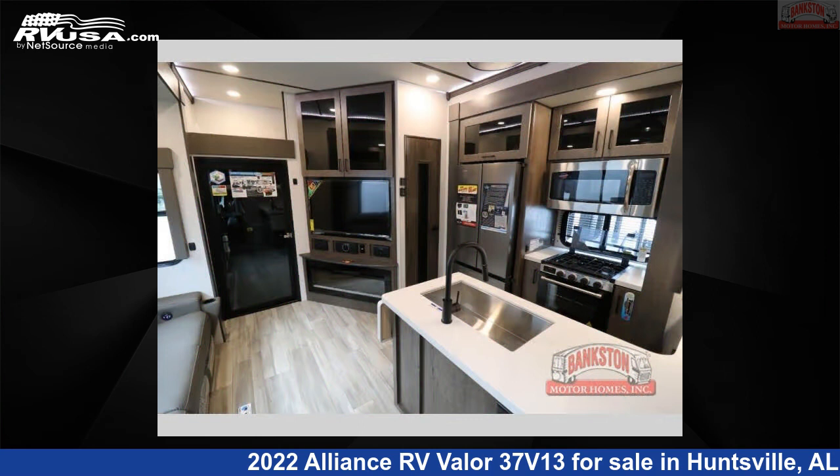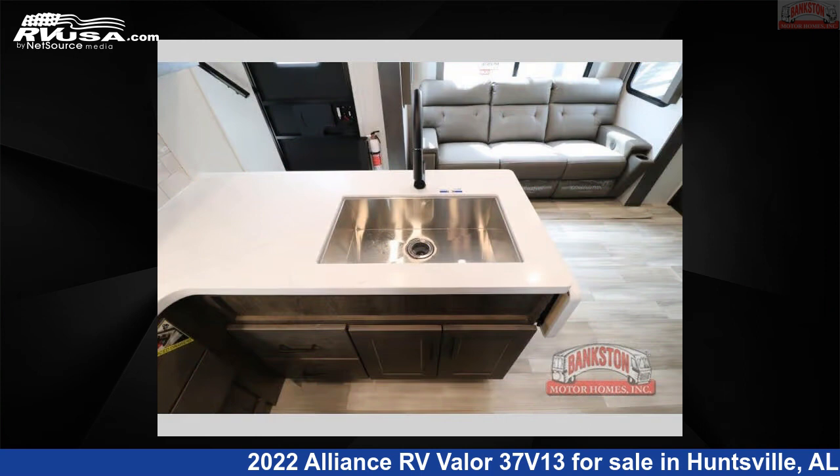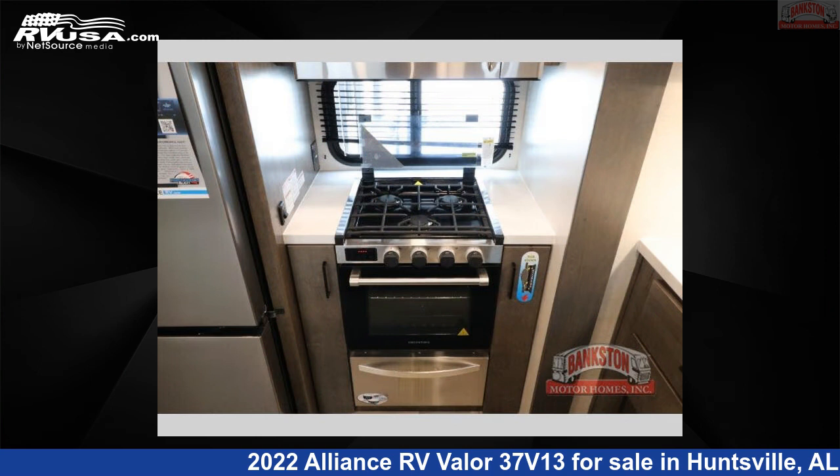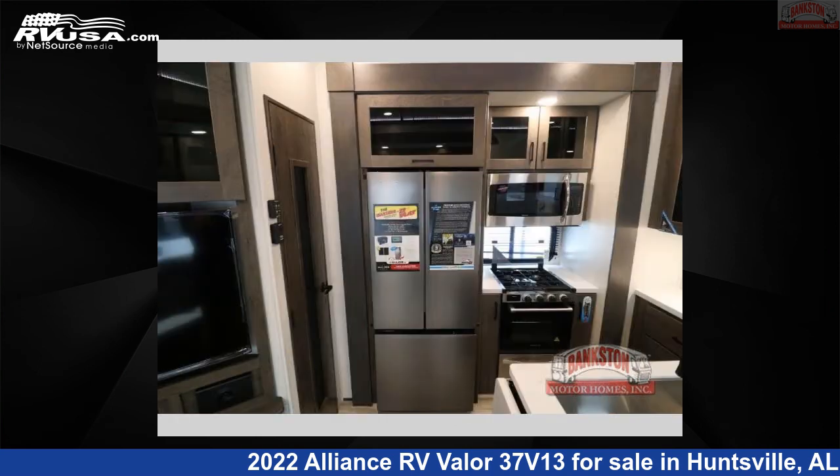This new Alliance RV is 39 feet 0 inches in length and features a JAGUAR interior, sleeps 8, slide-out, and 98 gallons fresh water capacity. The floor plan layout of this toy hauler features bath and a half, front bedroom, loft, 2 entry/exit doors.